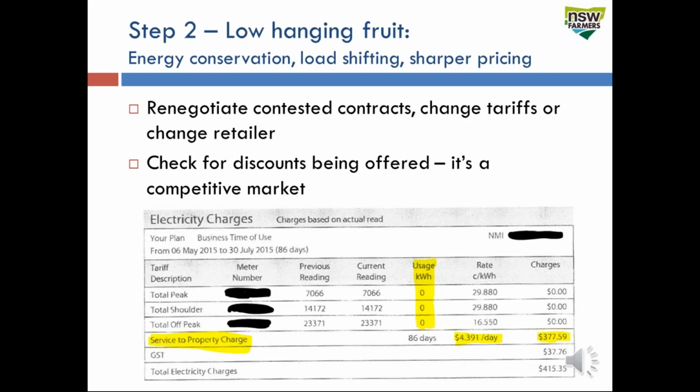It's also very important to negotiate with your supplier. Talking to your energy retailer about the most cost-effective contract for you but also for them can result in quite significant savings. There are also discounts being offered, and it's a competitive market and the retailers try to churn, and if you just go to someone different, they might offer you a better deal just to get you onto their books.